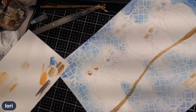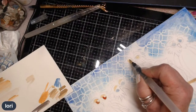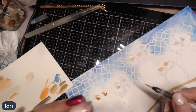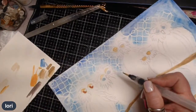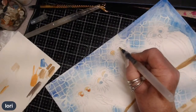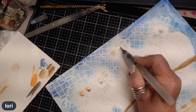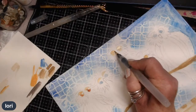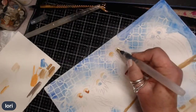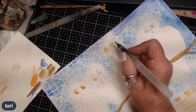I didn't put any of their feet in. This guy's eyes are a little different. Make that a little darker. Now I can bring my camera down a little bit if y'all think I should, or want me to. I'm trying to hold my brush back a little bit so you can see. And then I'm thinking if I do a couple of eyes, maybe the camera will straighten itself out a little bit.